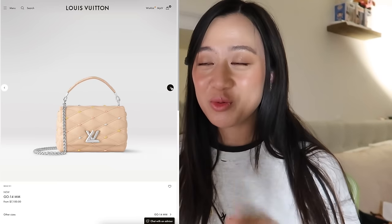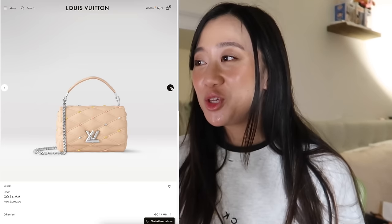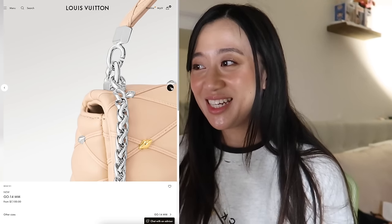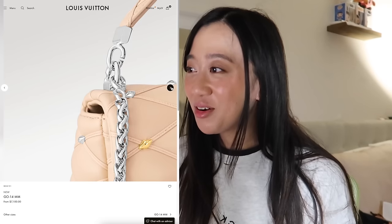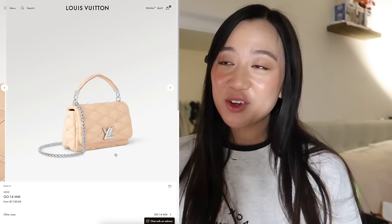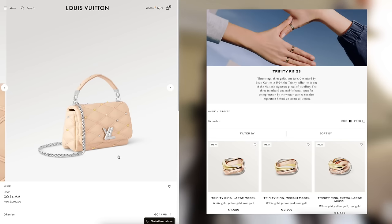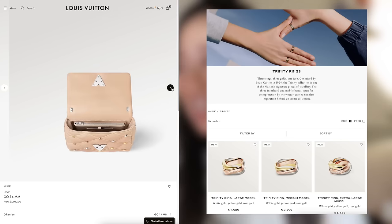I love that I originally hated the Go 1-4 in that brown color, but the new updated renditions they did are stunning. Their iridescent ones, immaculate. But this, I honestly feel like, takes the cake for me. I just love that they use three different colors. If any of you guys own the Trinity ring from Cartier and you wore the Trinity ring with this bag, I feel like it'd be a 10 out of 10.